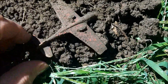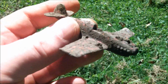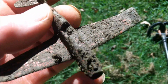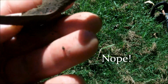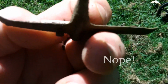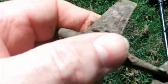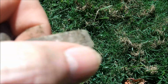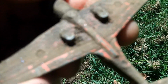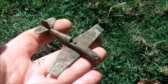Oh, check that out, man. Oh, that's awesome. Oh, it's a fighter plane. Check it out. That's got to be an old Tootsie. And it is complete. Maybe that upswept wing is normal. Yeah, it's got the markings on the bottom here. A little hard for me to do with one hand, but I'd say that's a Tootsie toy. And that is a beauty.